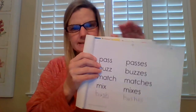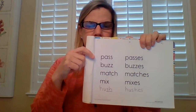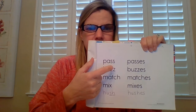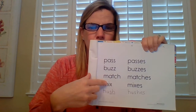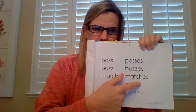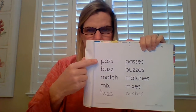When we add s to words, there is a rule to remember. If a word ends in double S, double Z, TCH or CH, or X or SH, we add ES instead of just S. Let's practice.